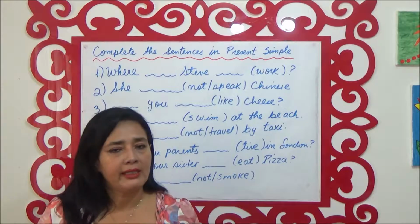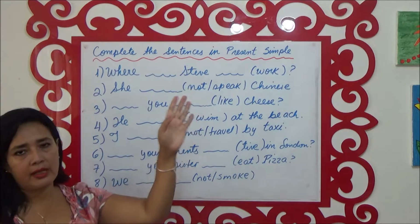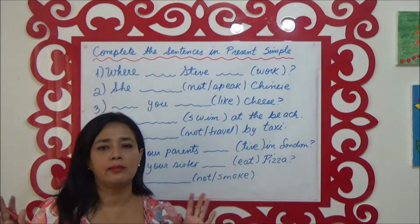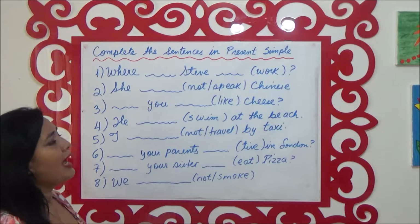So, first of all, before completing, read the instructions. And our instructions say, complete the sentences in present simple. Okay, so we know that we have to complete a simple exercise. We breathe, we relax, and after that, have a look at this.